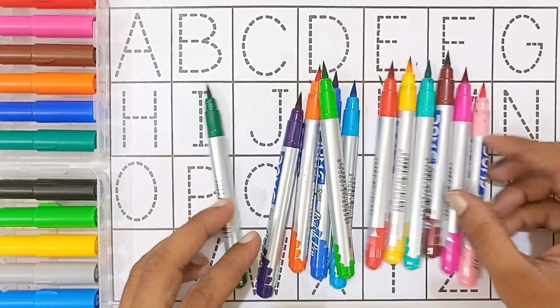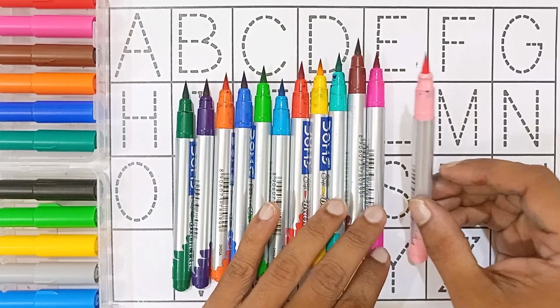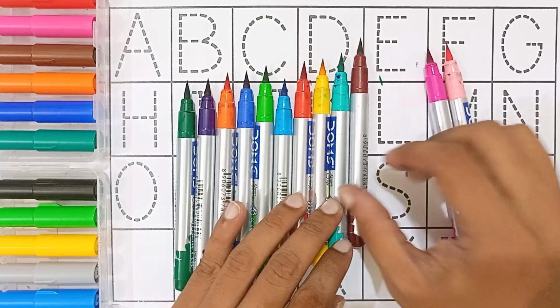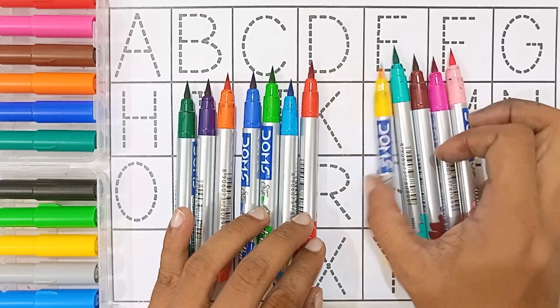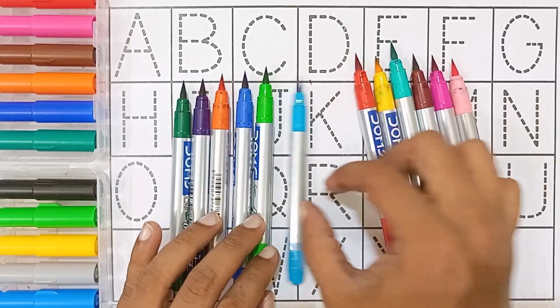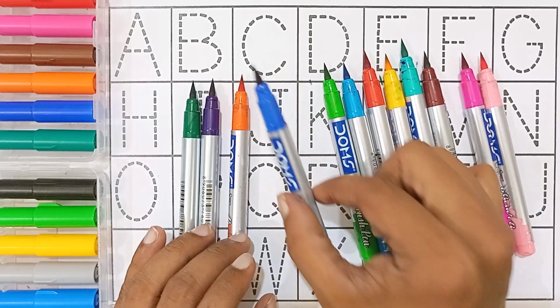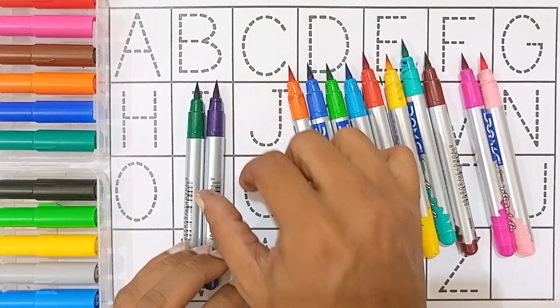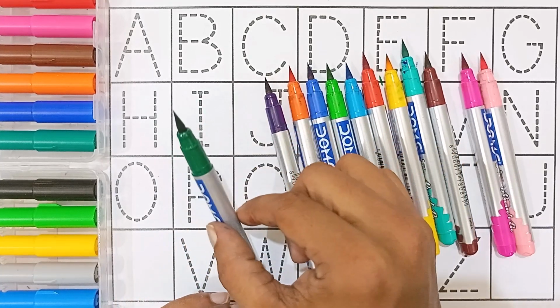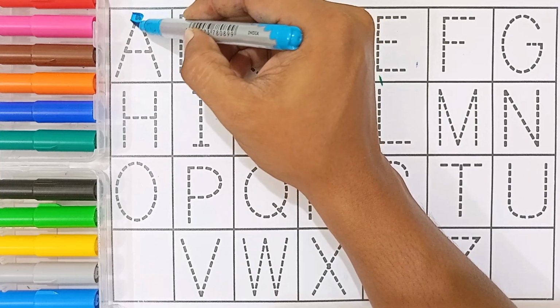Hello kids, let's learn some color, then reading and writing ABCD, okay? Light pink color, brown color, sea green color, yellow color, red color, sky blue color, green color, light green color, brown, blue color, orange color, purple color, green color. Sky blue color.